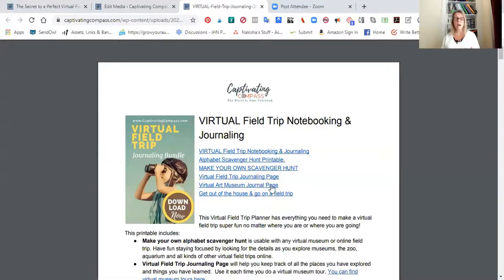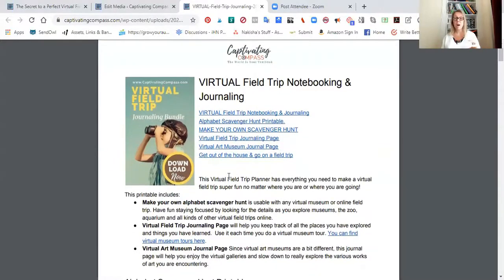Part of it is going to be the 14 museums that I found that really do a good job providing resources for virtual field trips and virtual tours within the museums or zoos or aquariums and all different kinds of places. So they're good places to use these, but those places also have some pretty incredible resources on their own. So you're going to get the blog post article in there, that's free.